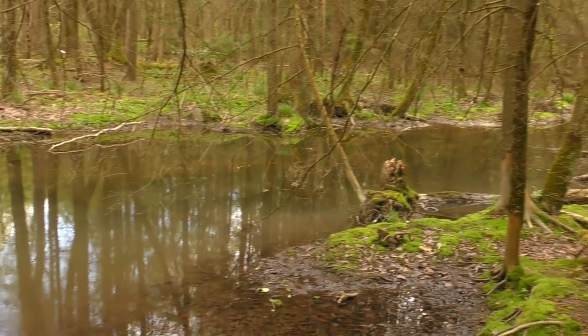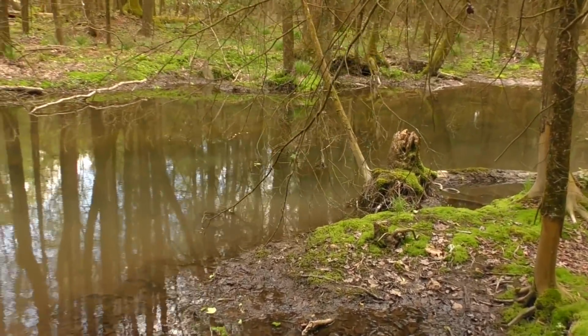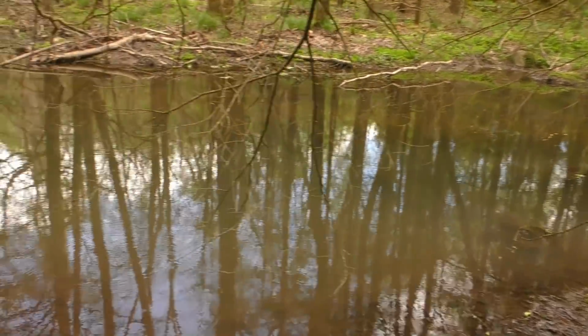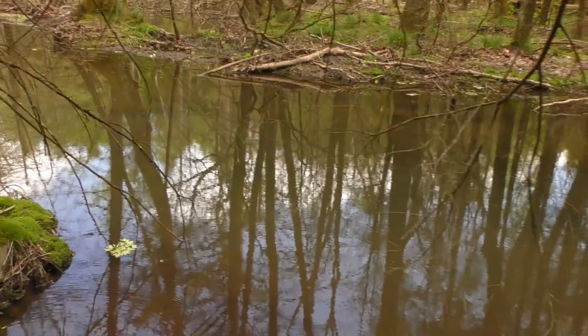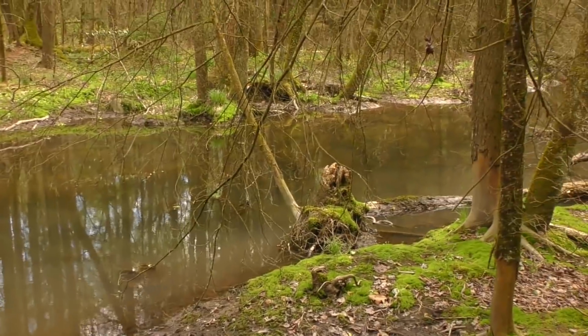You know, it looks a little bit muddy in there. I wonder if there was a beaver here just recently. Oh, that would have been cool. I don't know if you can see that in there. Looks a little muddy. Could be muskrat too, maybe.